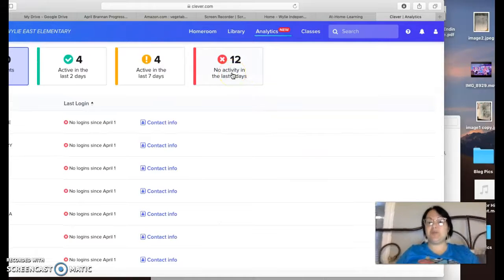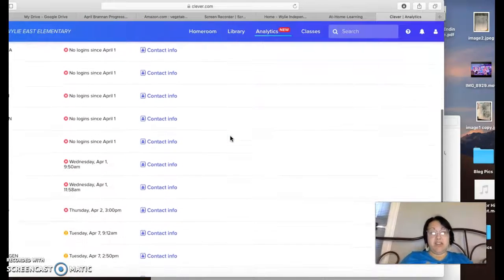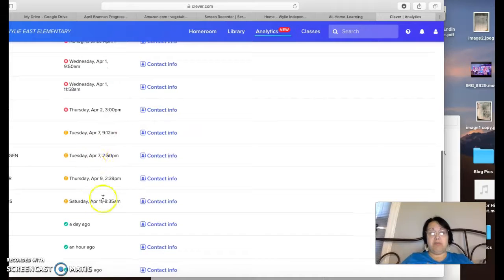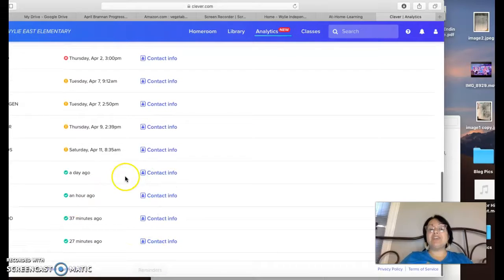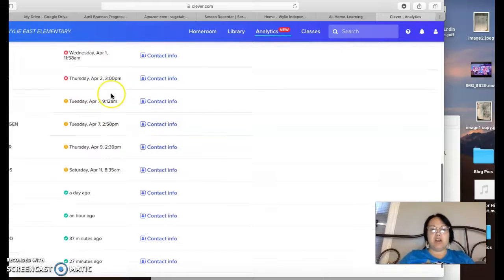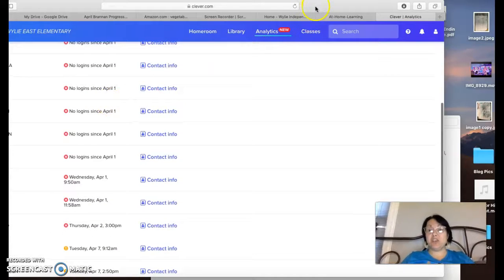The red X's are people who have not logged in at all in the last 7 days. The little yellow dots are the people who have logged in in the past 7 days. The green checks are the people who have logged in within the last 4 days. So that just gives you a really quick snapshot of who is logging into Clever. But that's all that shows.